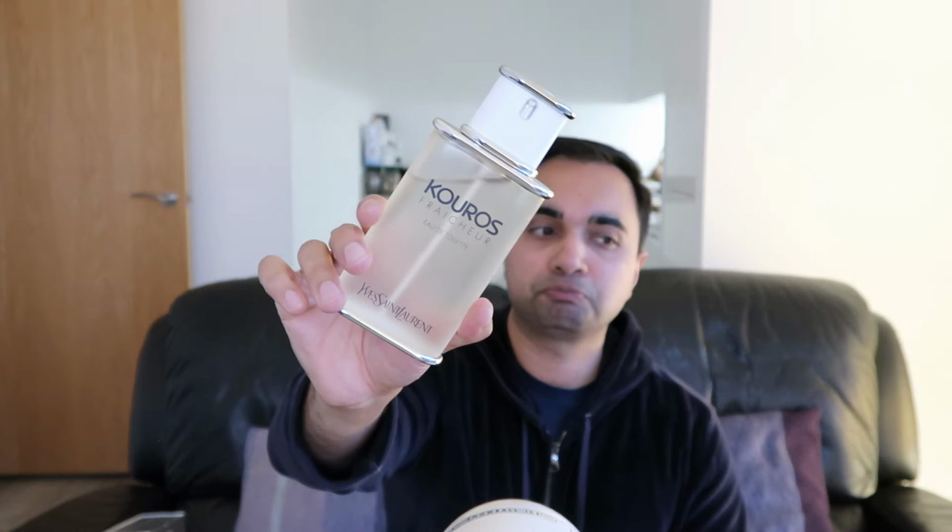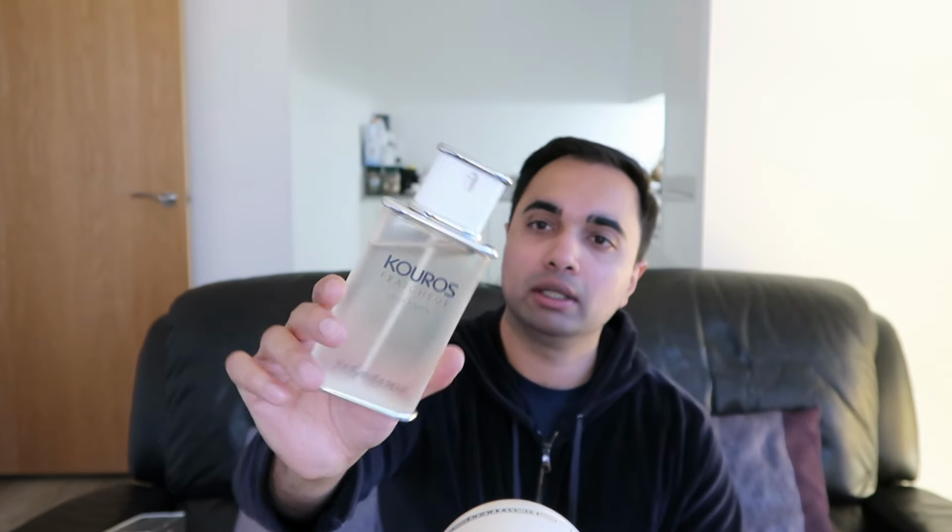Kouros Fraicheur, what a beautiful bottle. This came out in 1993. It is fair to say it's a fresher version of Kouros, but it still has a kind of punch to it. It has a slightly smoky herbal feel. It's fruity. It doesn't have all of those wild animalic notes that the original Kouros has, but this fragrance still has a lot of depth. It feels like the blueprint for Aventus, to be honest.